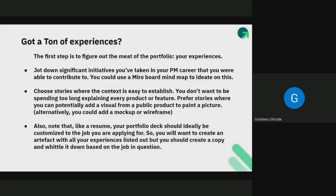So if the job in question is, like, recently, yesterday, I have this job notification that gets to my email every day, and I saw a PLG product manager. Do you know what that means? A product-led growth product manager. They are now niching to the tiniest thing. It's no longer growth manager, it is product-led growth manager. Can you imagine?